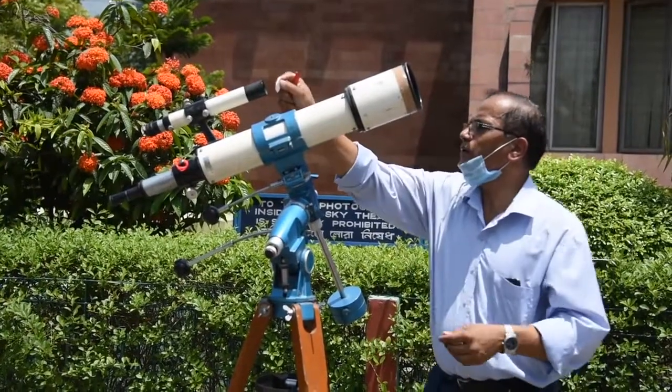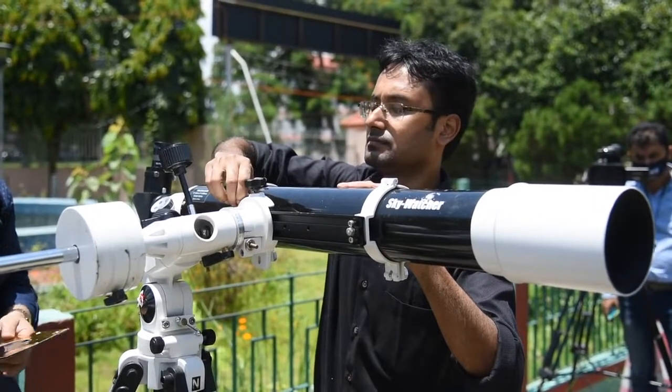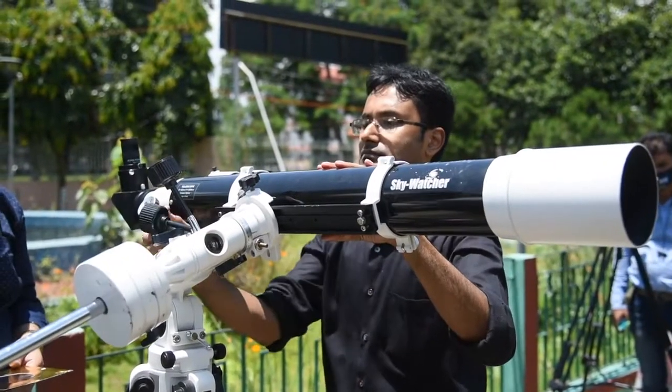Remember to cap, or better yet remove, your telescope's finder scope. Be just as careful when you are packing your telescope away, and make sure you aim it away from the sun before removing the filter.